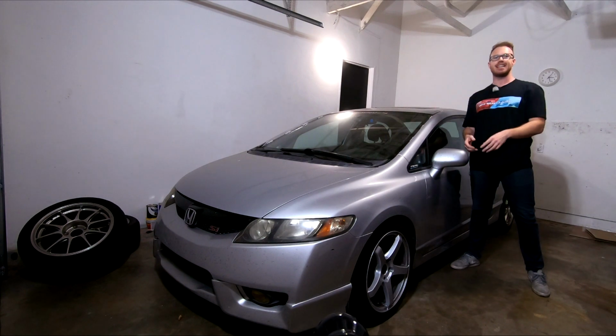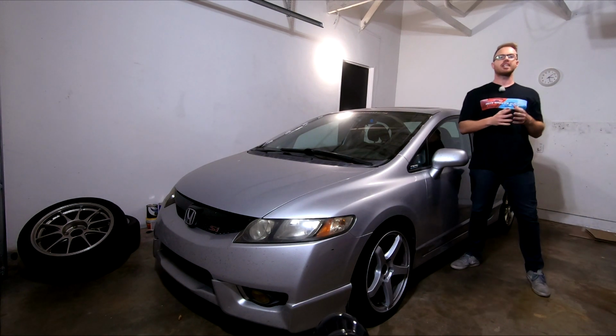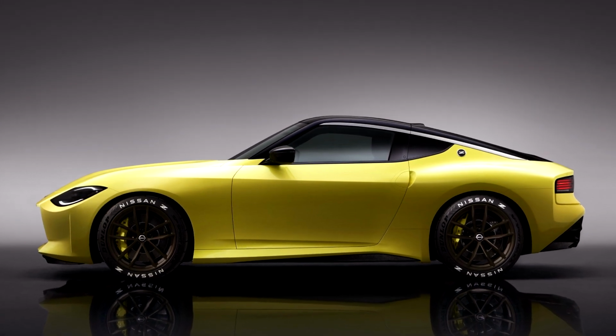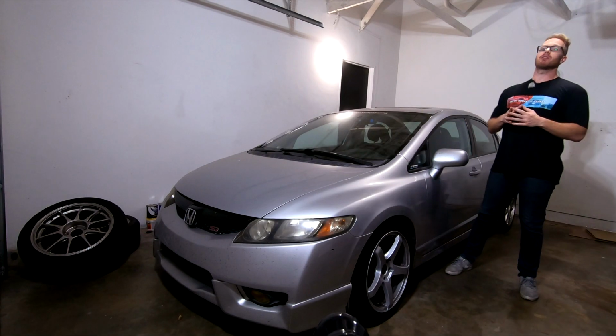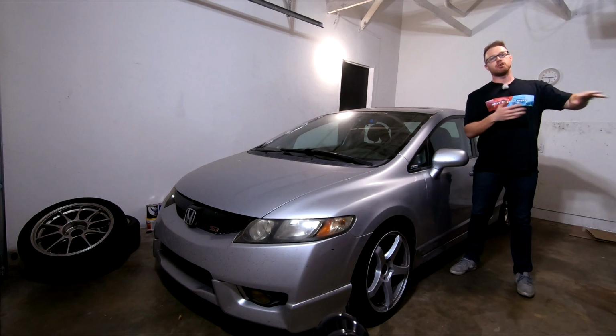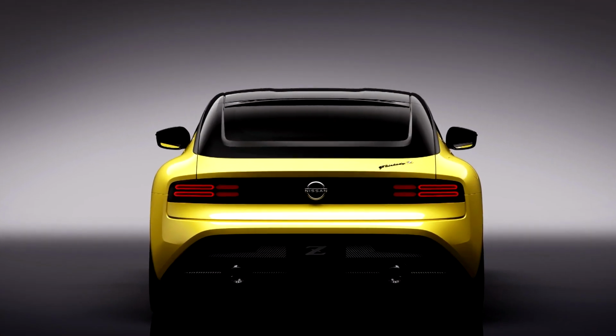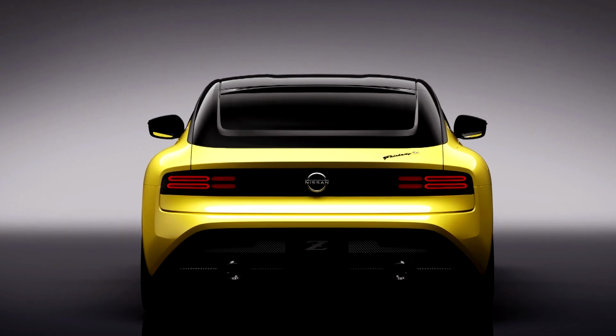In order to give the Z more of a muscly shape, Tomura-san also pointed out the fact that the hood line is slightly higher than the trunk line, which accentuates that sort of front-engine, rear-drive aesthetic that Nissan Zs have always had. And of course, one of the most divisive stylistic features on the new Proto Z is the LED capsule-shaped taillights, which are a clear nod to the 300ZX.